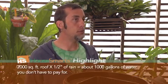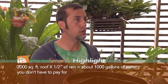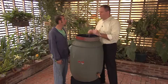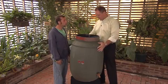About how much rainwater can come off of a roof? Per square foot of roof, in a 1-inch rainfall, about a half a gallon of water. So say you have an average 2,000 square foot roof, and 1-inch rainfall, you get 1,000 gallons of water coming off of it. Which, if you're not capturing it, is just running off. Exactly.